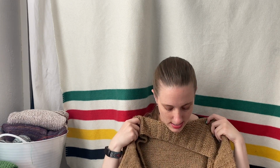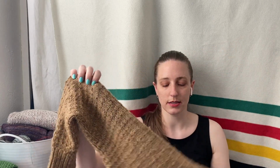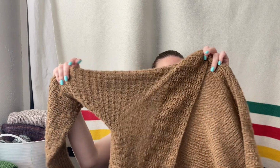So this is a big long cardigan. I made it with 4 inches of positive ease. So this is a 40-inch bust size, and I have a 30-inch bust, which the pattern actually calls for you to make it with no ease, but I wanted something a little bit bigger and cozier. This is a raglan construction. It's knit seamlessly from the top down, so you cast on stitches at the neckline, and you work increases along the raglan seam here to make the armholes.